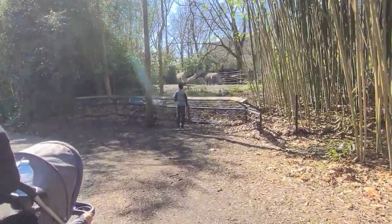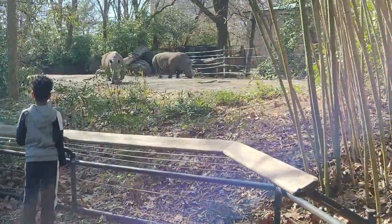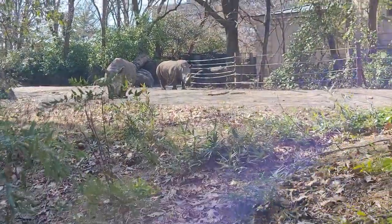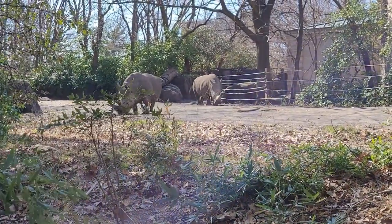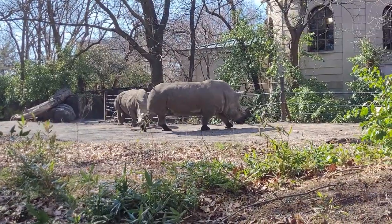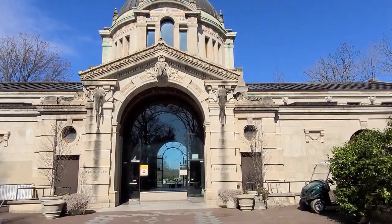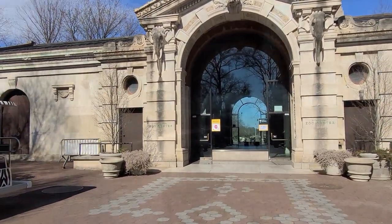Rhino, rhino, rhino. Are they coming over to say hi? And he's walking to us. Hi, buddy. Hi, Willie. He's fearless. We're fearless. Look how close we are to a rhino. Oh my gosh, the heat.